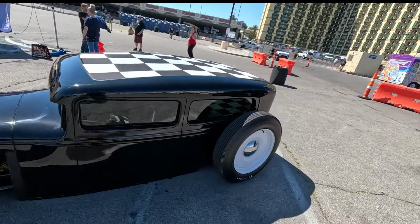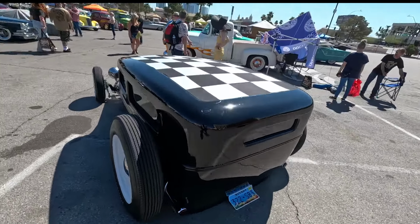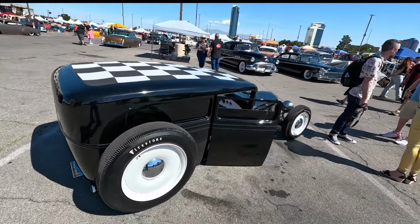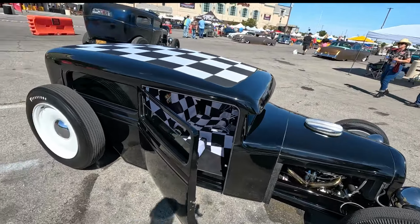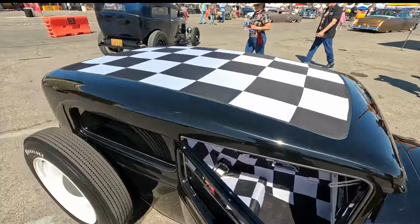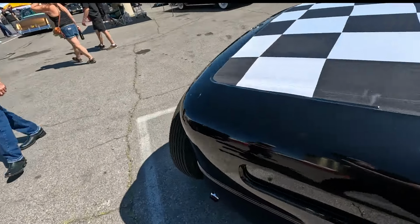Now here is a great paint job as well. I love this black and the black and white checkerboard. Kind of a victory flag, checker flag type thing. Love the suicide doors. That's always cool on the rat rod. I love those huge tires outside the frame and the body. That's a sweet ride, man.